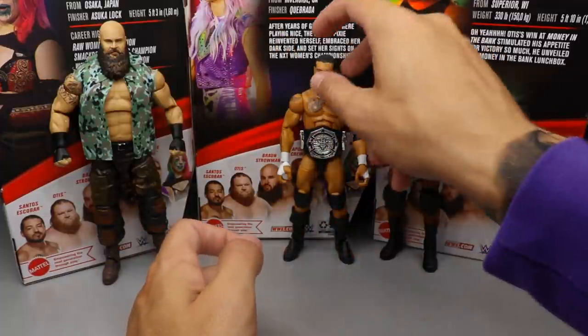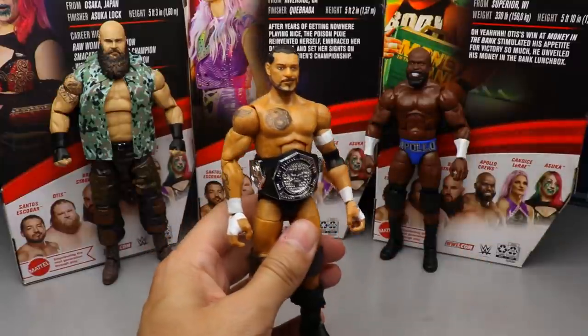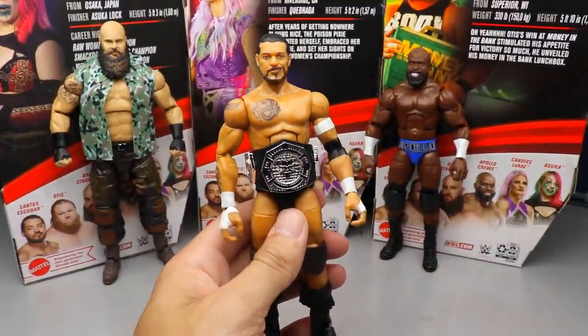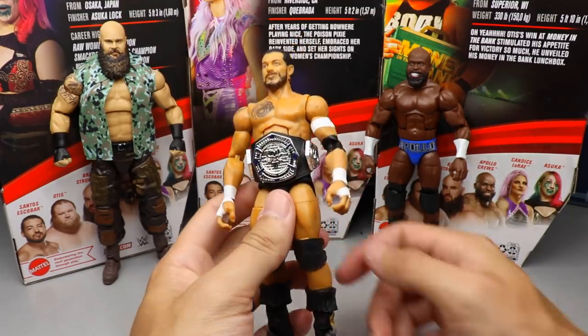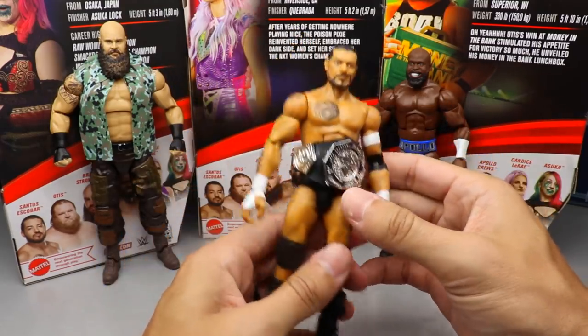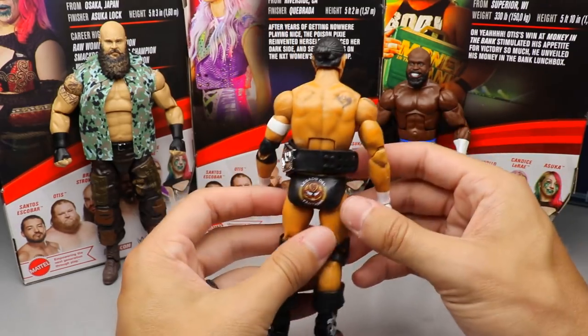Coming in at number three, man, I'm gonna go with Santos Escobar. Really enjoy this figure. I think it is great. I love the masked head sculpt. I like the formula. I love the double jointed arms, the posability. I like the NXT Cruiserweight Championship that we get. It's a very nice figure overall.